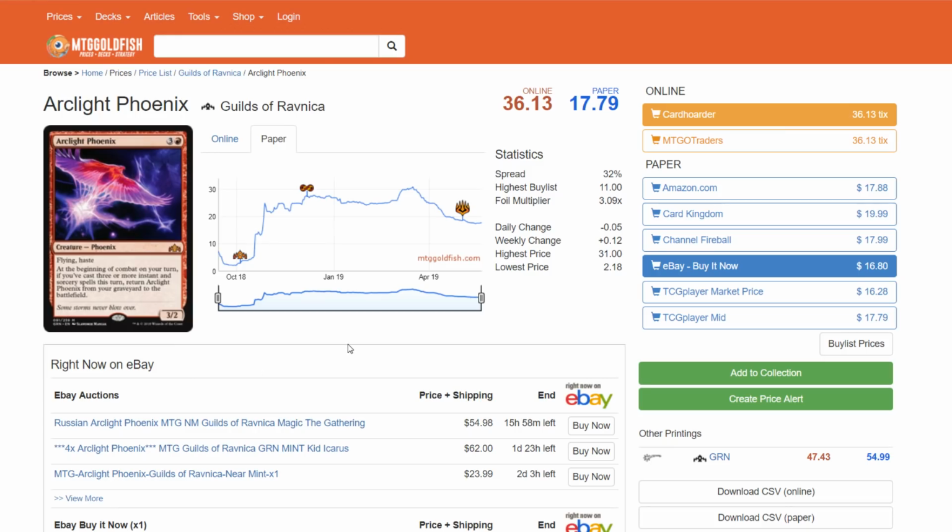Most of the time, if you go to Targets or Walmarts or even local game stores, you'll see all three of the other Challenger decks, but not the Phoenix. So the supply has been digested into the system. People have thrown these Arclight Phoenix to make their money back on the Challenger decks. The Sulfur Falls were also in this deck. And so I don't see this card going that much further down. In fact, it looks like it's flatlined out and started to go back up. So I think it's a good spec again.